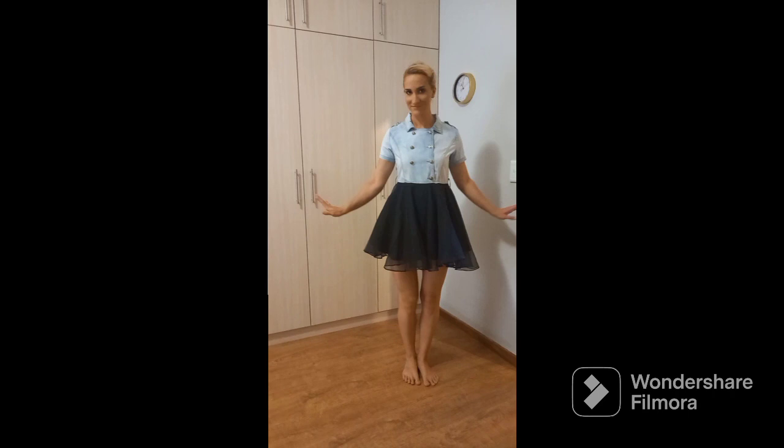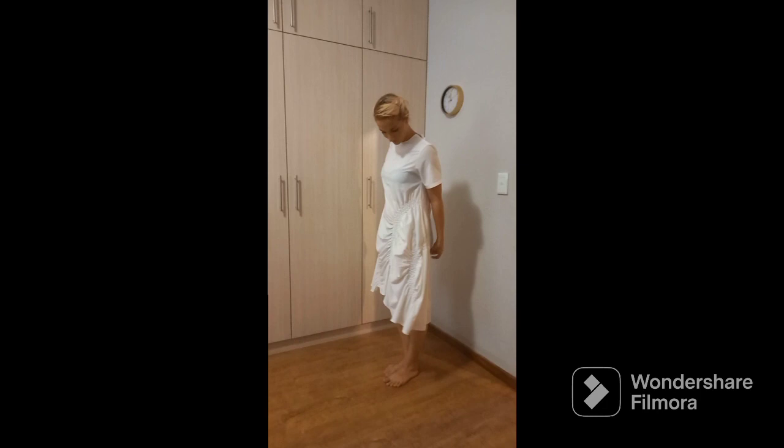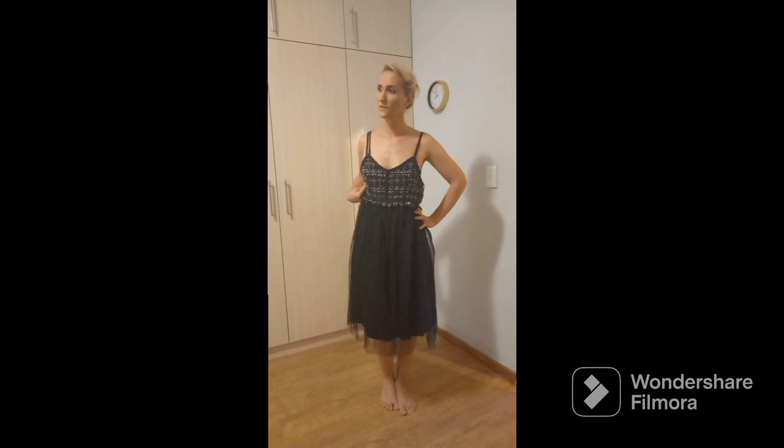This one, luckily, it fit me because I just love it. It is a little bit short, but I'm in love with the tutu effect. And yeah, this is the one that I wasn't crazy about from the start. And once I wore it, it reminded me of a surgery gown or a hospital gown. So yeah, this was a no for me. This one ended up actually fitting pretty well. It was broken at the zipper. It's the only one that was damaged. So if I can fix the zipper, I'll wear it.